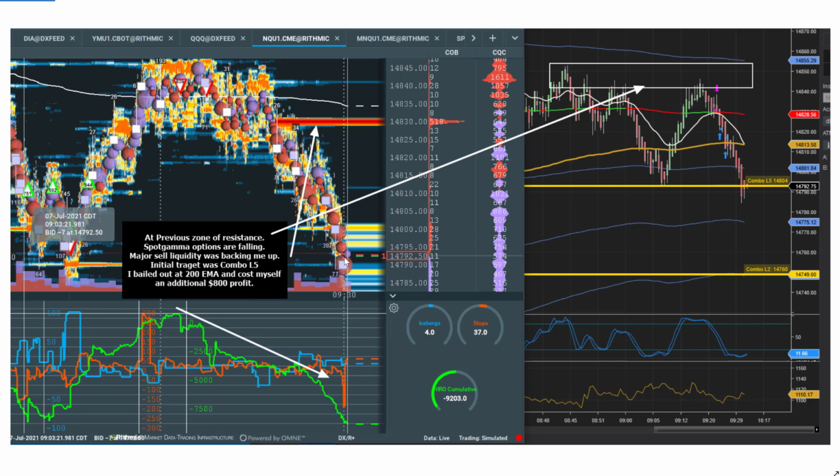Now let's read my notes, because it wasn't a perfect play by any means, even though I made money on this play. So at previous zone of resistance, like we said, spot gamma options are falling. That's this. It's from spot gamma. Major sell liquidity was backing me up.